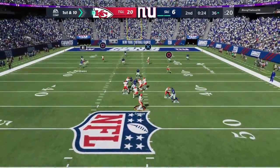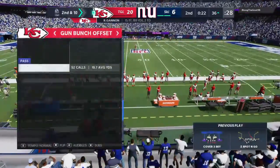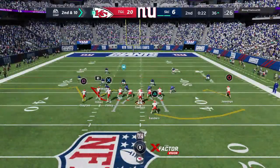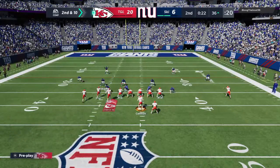On 1st and 10, Gannon. He's going to rifle one deep left side. It's incomplete. Took a shot, couldn't connect. He certainly has had a good game throwing the ball so far, but I think he was trying to take that from good to great with that throw, trying to get one downfield.